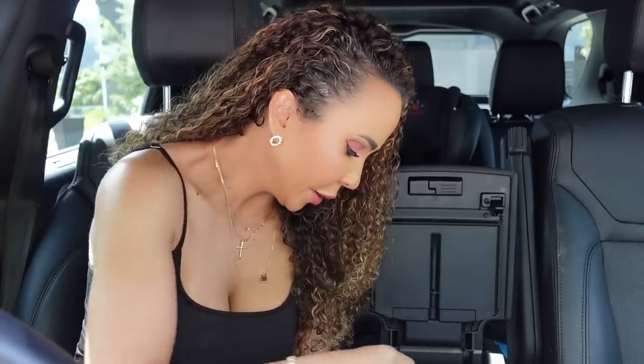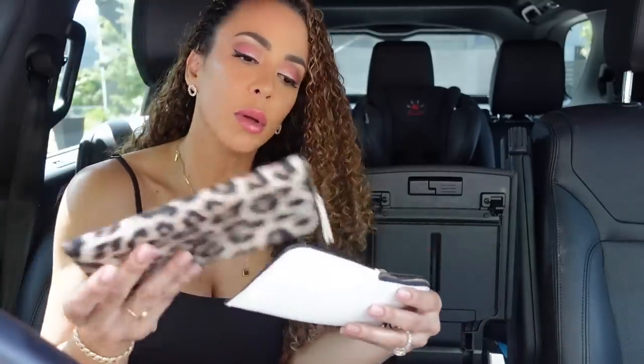I think I confiscated this from Levi one morning, but I have a gun in there. And then I have an old glasses case and the glasses that I was wearing. I always have two pairs of glasses in my car. I call one the guest glasses, simply because every time Tracy comes in here, with her leaky eyes, she's like, do you have glasses for me?